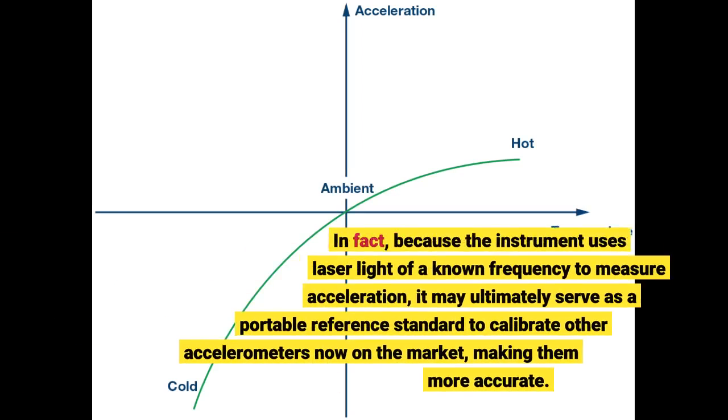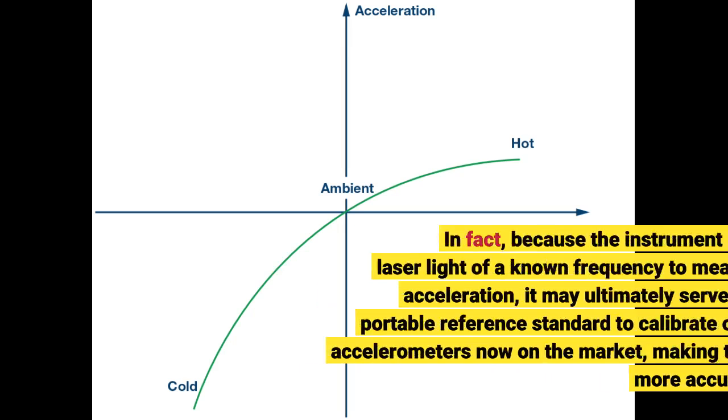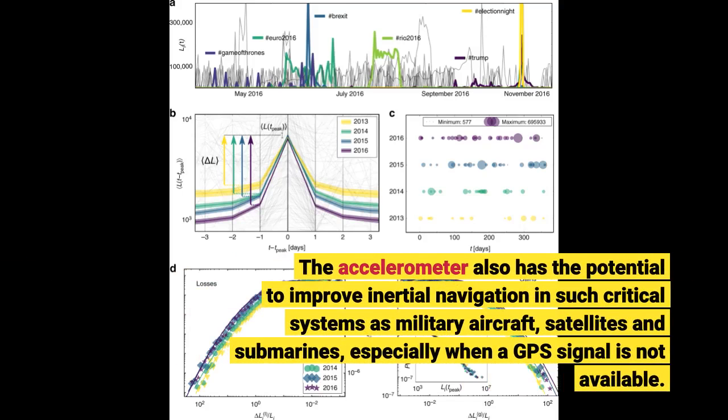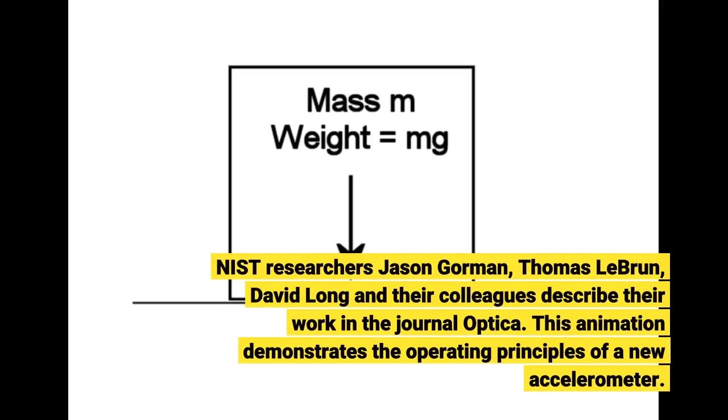In fact, because the instrument uses laser light of a known frequency to measure acceleration, it may ultimately serve as a portable reference standard to calibrate other accelerometers now on the market, making them more accurate. The accelerometer also has the potential to improve inertial navigation in such critical systems as military aircraft, satellites and submarines, especially when a GPS signal is not available. NIST researchers Jason Gorman, Thomas Lebrun, David Long and their colleagues describe their work in the journal Optica.